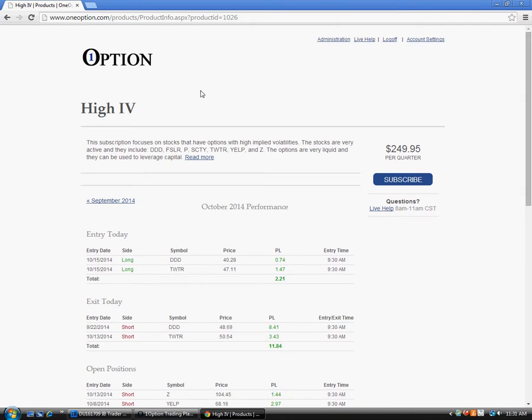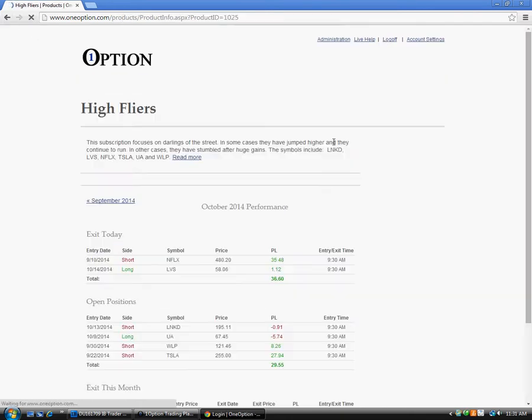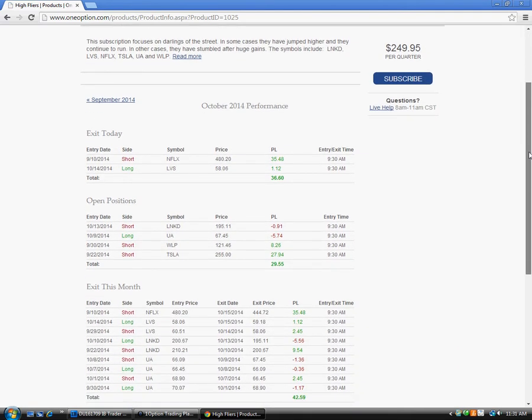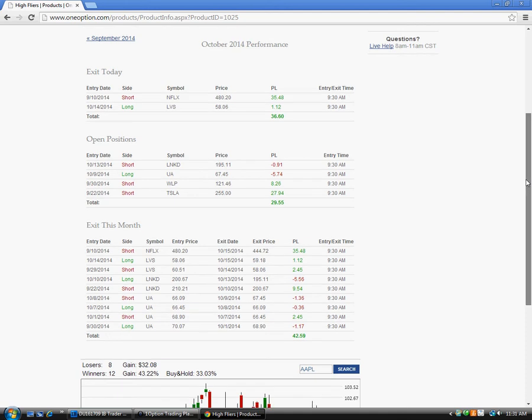I'm going to go into one other symbol group, and that was high flyers. Same thing here. You can see that we had some exits today because of earnings. We got out of our Netflix short. We got out of our Las Vegas Sands long. And there's our profit on the position. And there are our open positions.